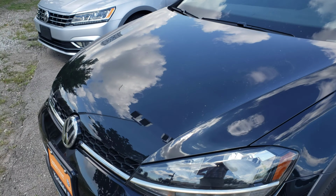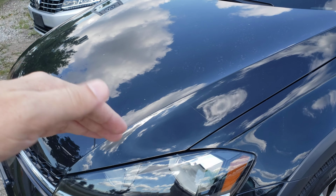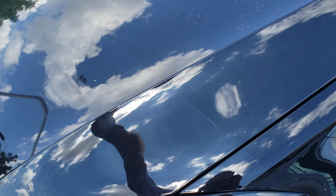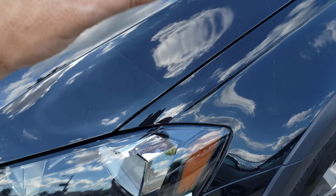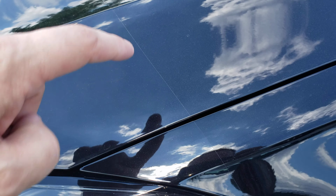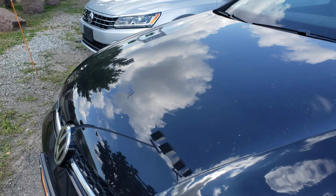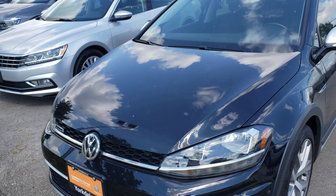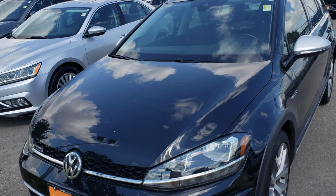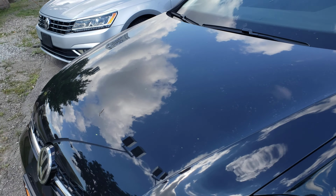So if you look over here, this has been used already for a year or two. And if you look over here, the gentleman got half of the hood covered with the clear bra. You see that line over here, and it goes like that. This is what I had on my BMW, and I have some experience, and I can tell you what you're going to be expecting.